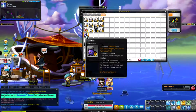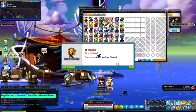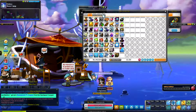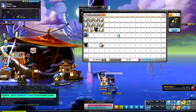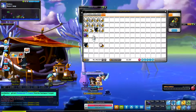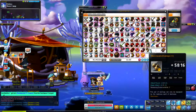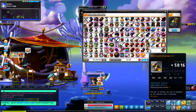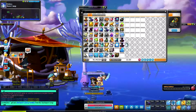Oh dang! We got ourselves a permanent pet. That's really nice. And we got a little equip for it and everything. Let's see. That actually looks pretty nice overall. And of course, let's put the little equipment on it. I don't think I need those anymore, but that's okay. I'll probably just go to the cash shop.